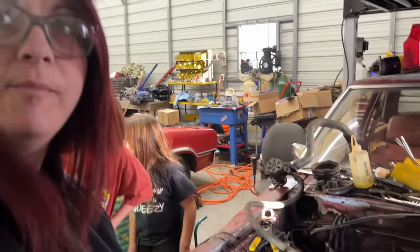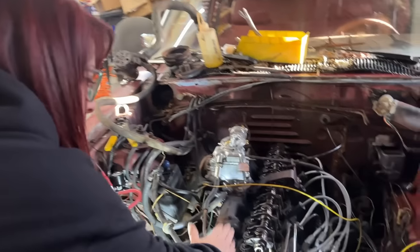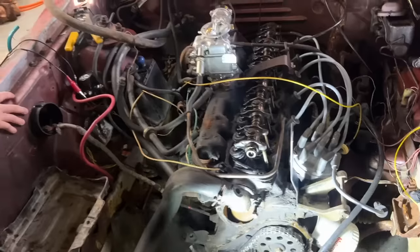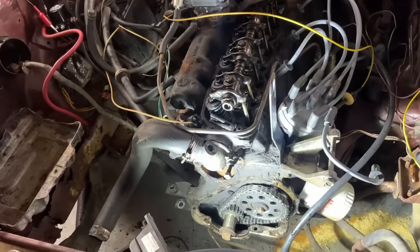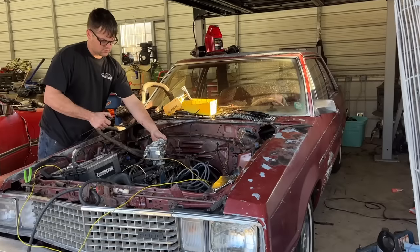All we can do is crank it. Crank her up. Let her rip. Exactly. I hope it starts. Come on, baby, you wouldn't need to run. I've never cranked one with the timing cover off like this before. It'll be exciting for all parties involved. I did put some gear oil on that chain just so it stayed oiled up. I don't want to mess up that $20. 24 volts.